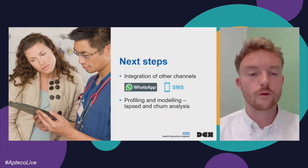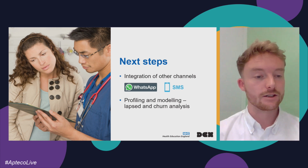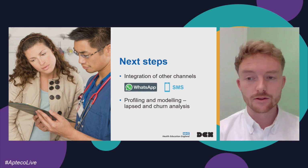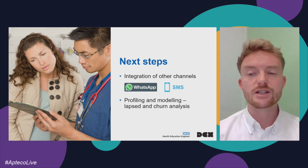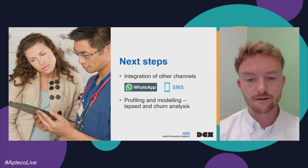For us, we're always looking towards the next steps and how we can better use Apteco and that platform to help support our clients' objectives. I think there are some really exciting new opportunities out there, especially with potentially sixth formers and some of the younger audiences that HE engage with, potentially using WhatsApp and SMS. But I also think there's a real opportunity with profiling and modelling, especially with lapsed and churned analysis, helping us to understand that data better and really capitalising on the data that we have.